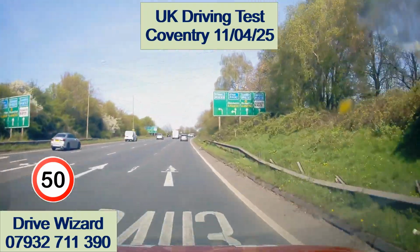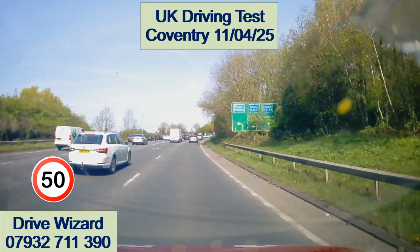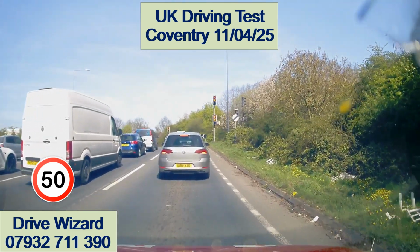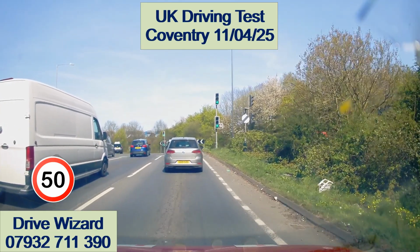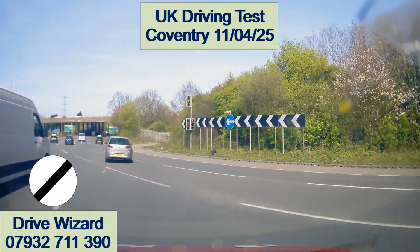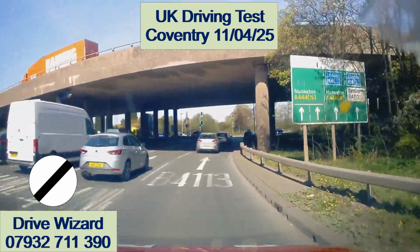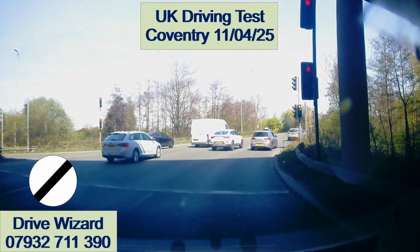Okay. So this is going to be a little bit tricky, but it's not really. It's just knowing the roundabout, knowing where to be, and knowing how to get around. And here's the knack to it. You can see in front of us, the lane has 2 lines. It has one on the driver's side, and it has one on the passenger side. What we're going to do is be in the correct lane, first of all, which is where we are. Then we're going to use the line on the passenger side as a guide, and we're going to stay close to that line as we go around, and that's going to take us directly into the B4113 for Bedworth.